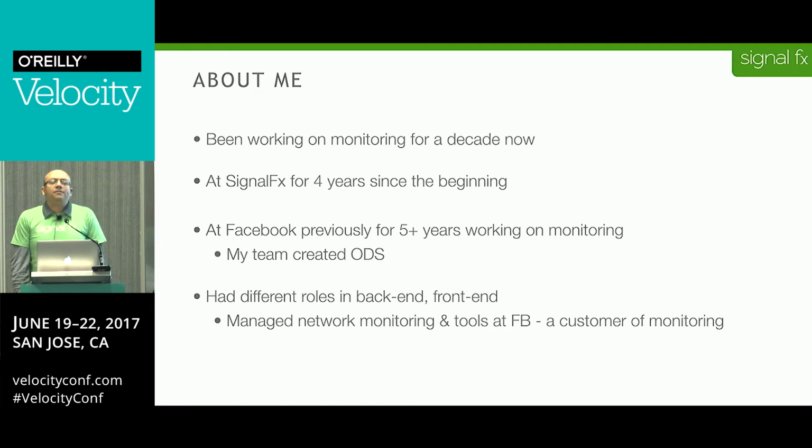A little bit about myself. I've been working on monitoring for more than 10 years now. For the last 4 years or so, I've been at SignalFX, which is a metrics SaaS that provides monitoring and operational intelligence for the cloud. And working there and working with our customers and our partners and our prospects really helps give us a broad sense of what's going on in this space.